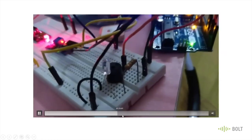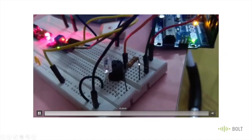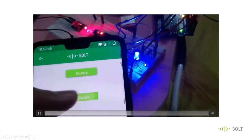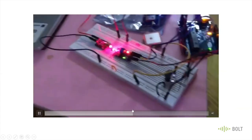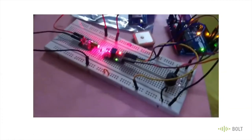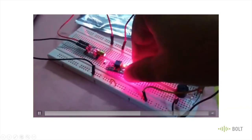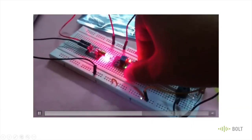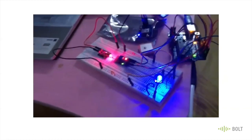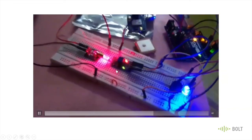Now, when we want to enable it, we'll use the mobile application. This is the mobile application. We click on enable, the status LED starts glowing. When we disable it, it switches off. When it's off, nothing as such happens. When it's on and the thief tries to open the door, it moves away and the buzzer starts sounding.